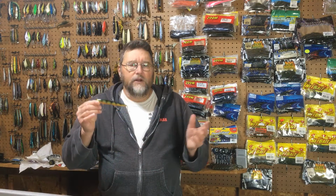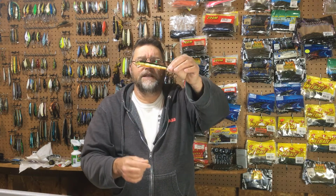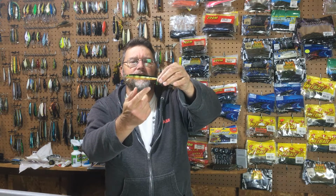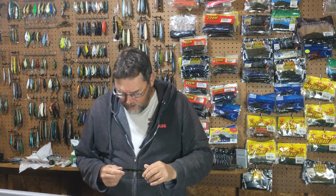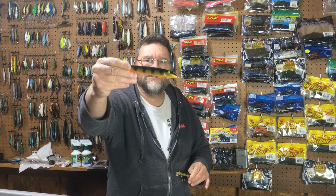I don't know what kind of hooks come with it, but I always switch them out for these EWGs. This one has 3 hooks, this size lure, so I use a number 6 EWG hook so that they're not tangling in each other, and the Gamakatsu trebles. Obviously on a bait like this you would need bigger hooks, because this is quite a bit of a bigger bait.